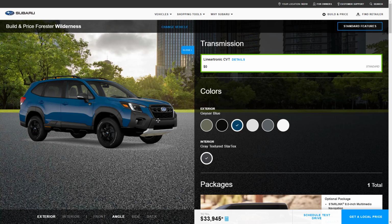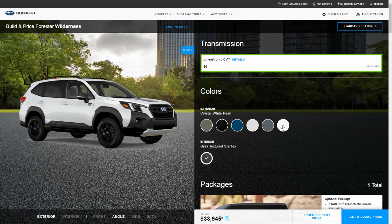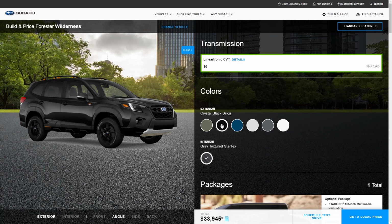As far as exterior colors, there are only 6. This color here is Geyser Blue, Crystal Black, Autumn Green, Ice Silver, Magnetite Gray, and Crystal White Pearl. I think the Ice Silver is really nice, but for this build, we're going to do the Crystal Black. I don't know, it just looks really cool. I think it would be really hard to keep it looking this beautiful all the time, but we're going to go with this color today.